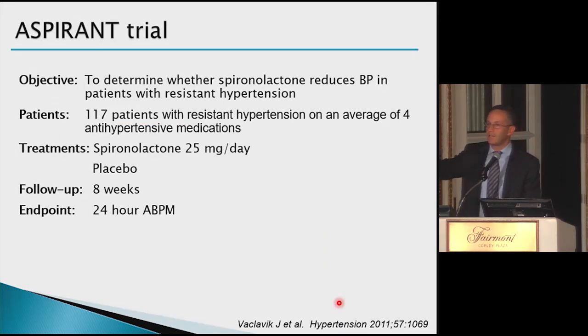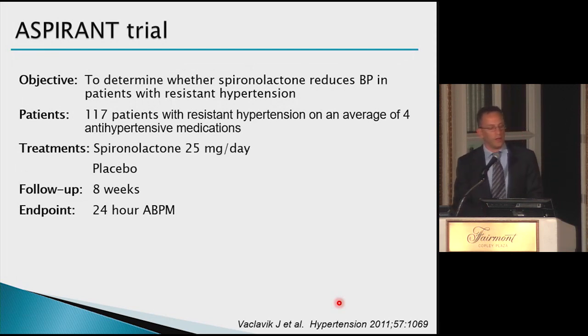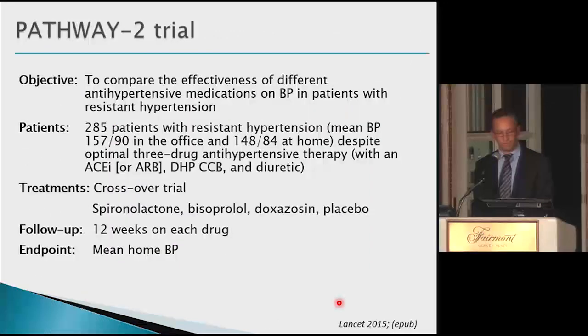So this prompted studies looking at spironolactone as a means of controlling resistant hypertension. And I'm going to talk about two trials. The first one was a large study of 117 patients with resistant hypertension on average of 4 medications. They were randomly assigned to spironolactone 25 a day or placebo and followed with 24-hour ambulatory monitoring. And compared with placebo, spironolactone resulted in a very large difference in 24-hour blood pressure, 14 millimeters of mercury systolic.